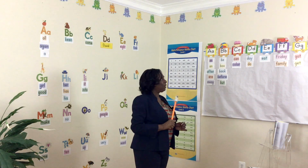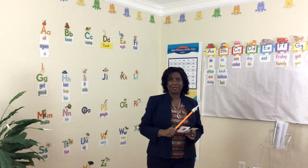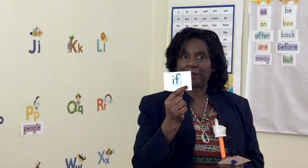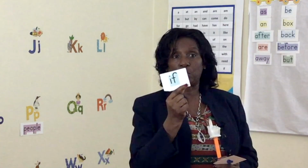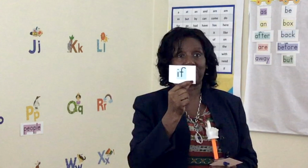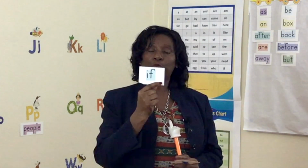Now, I have a lot of words on the word wall. That's because I had a student whose name is David. David has been learning his sight words. That means I would be able to hold up this card, David would see the word if and be able to tell me if. David would not be decoding it. David would know it by sight, just by looking at it automatically.